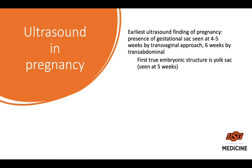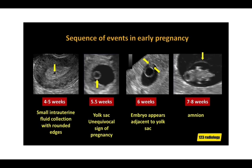Earliest ultrasound findings of pregnancy, typically you'll see a gestational sac somewhere between 4 to 5 weeks by transvaginal, and by 6 weeks you should be able to start seeing it transabdominally. The first true embryonic structure you'll see is the yolk sac, typically seen somewhere between 5 and 6 weeks on ultrasound. So this is just a sequence of events you can see in early pregnancy. You'll see that small intrauterine fluid collection somewhere 4 to 5 weeks. Then somewhere 5 to 6 weeks, you'll start seeing that yolk sac. That's an unequivocal sign of pregnancy. That means that there is a pregnancy moving forward. At 6 weeks, you'll start to see the embryo attached to the yolk sac, and then somewhere around 8 weeks or so, you'll start seeing the actual amnion, and it'll start to appear more like a fetus.